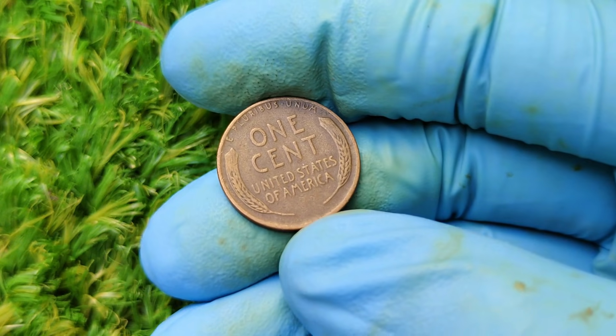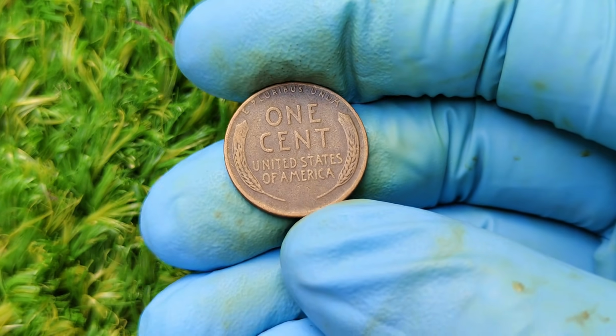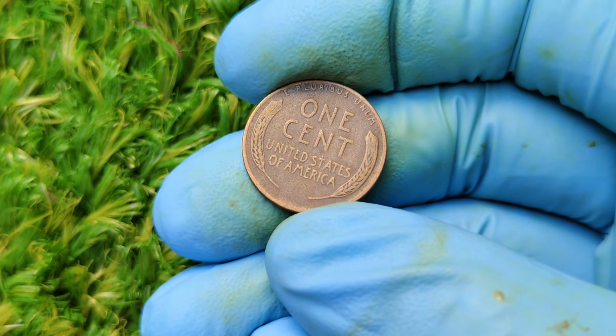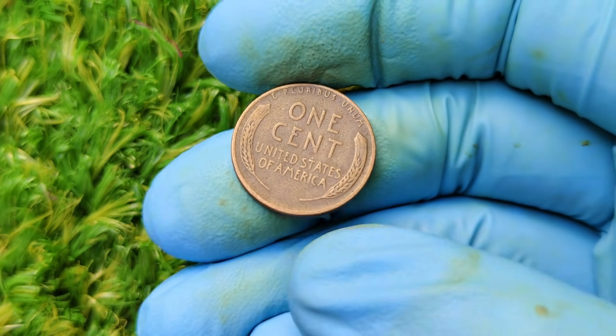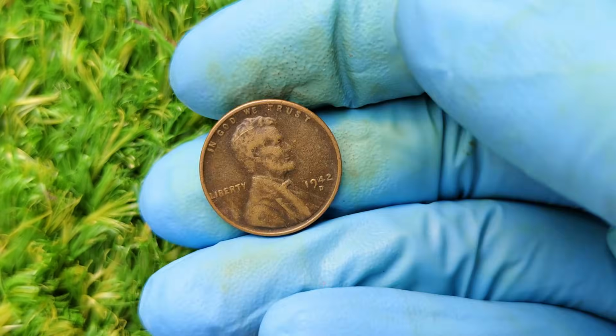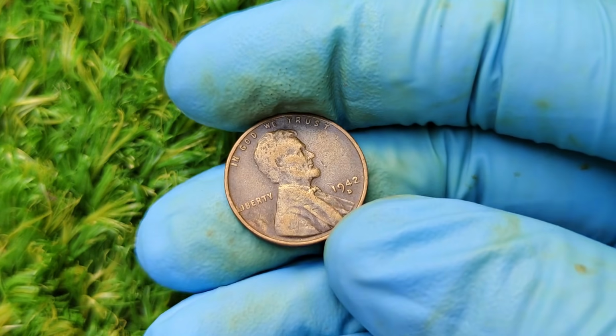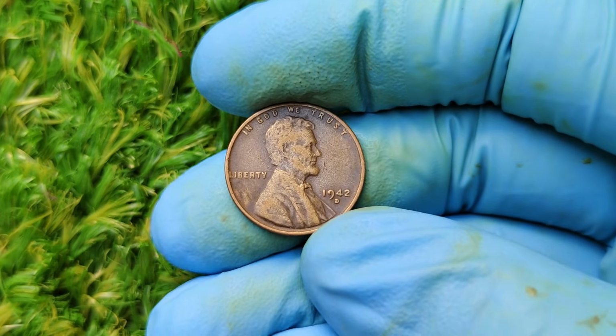This is what makes coin collecting exciting. Ordinary objects become extraordinary because of their survival, their story, and the passion of collectors who value them. A single penny can open the doorway to American history. It can represent a particular moment in time, a change in national priorities, and a memory of what America was facing in 1942.